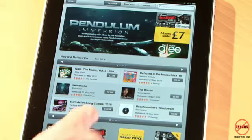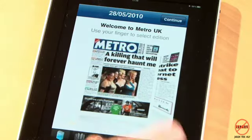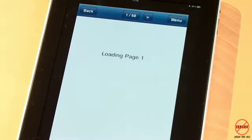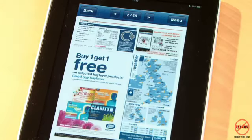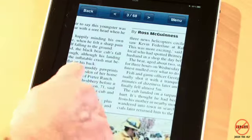There are things like the Metro, they've got an app on here as well. You can see that the Metro is the morning paper in London and in some other cities as well. And look at the quality of this. It's just absolutely astounding. And I can zoom in so I can read what I want, which is great.